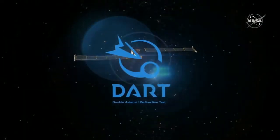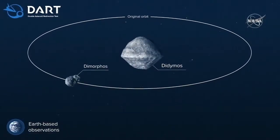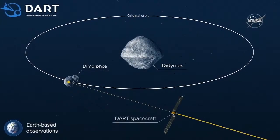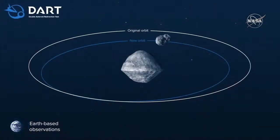asteroid. The DART mission is NASA's first test of a planetary defense technique called kinetic impactor, and it's going to smash itself into the moonlet Dimorphos, which orbits the asteroid Didymos, in order to change Dimorphos' orbit and show that we can deflect incoming asteroids if we need to.